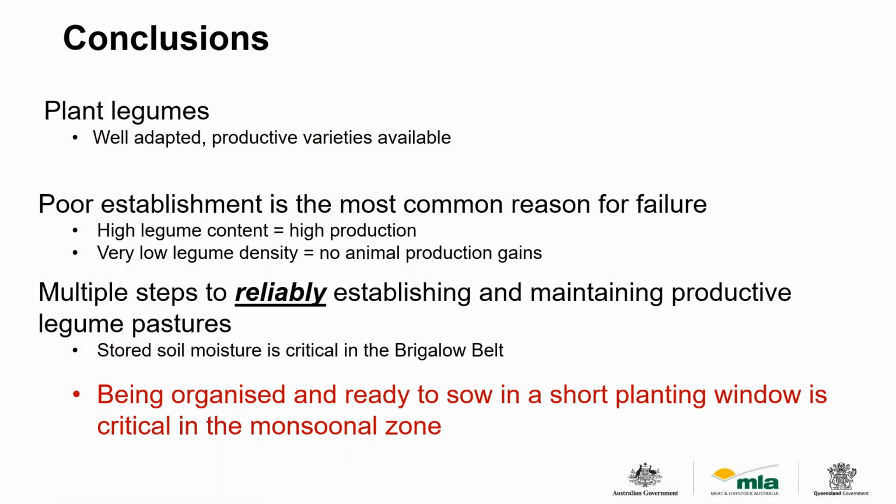Okay, and I've kept Gavin's conclusion slide here because it rings true. Number one, plant legumes. We do have well-adapted, productive varieties available. We know that they are highly valuable within our production systems. And I agree completely, poor establishment is the most common reason for failure. It's also the most common reason for people not going back again. However, there are a range of steps that we can undertake to make sure that everything goes well. They're quite simple steps, and you can get reliable establishment if everything is done right.